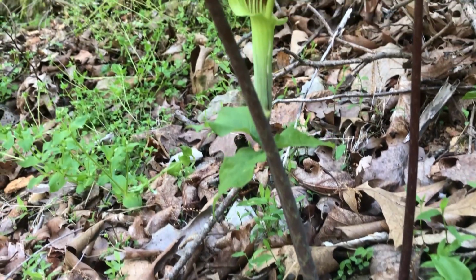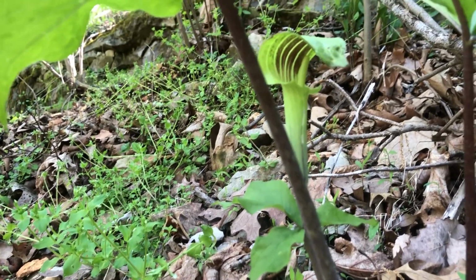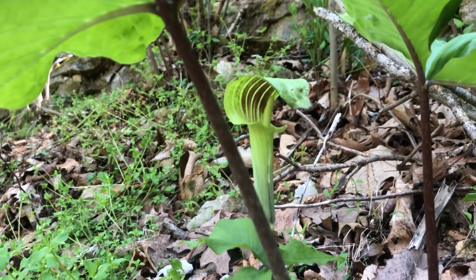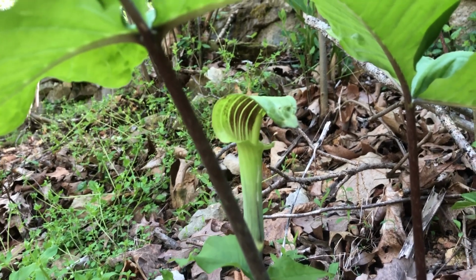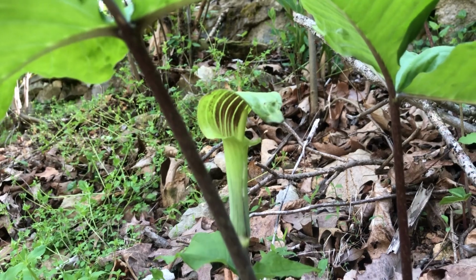Here we go. Got a really neat ephemeral, Jack in the pulpit, right? That's the flower, pitcher shaped. The Jack there standing in the pulpit, I believe is called a spadix.